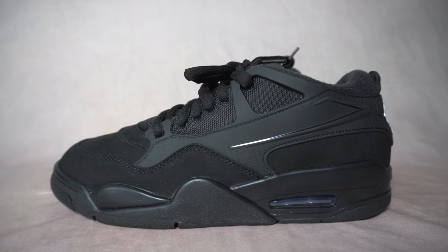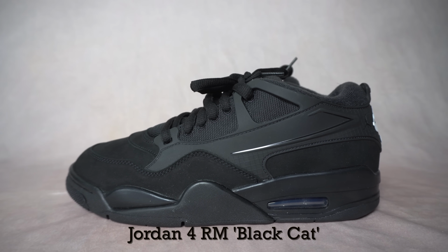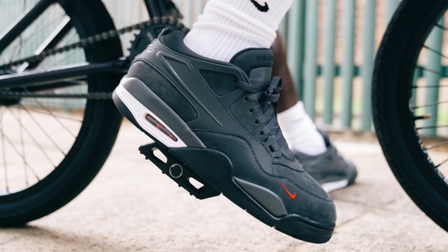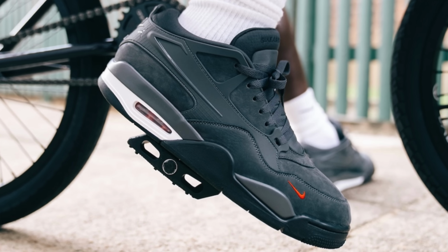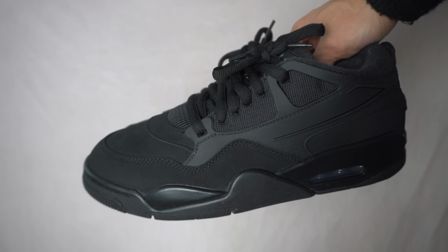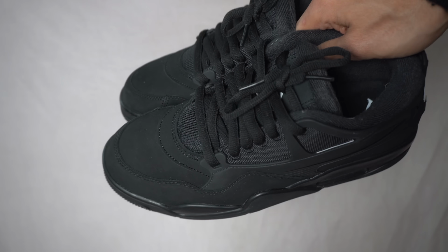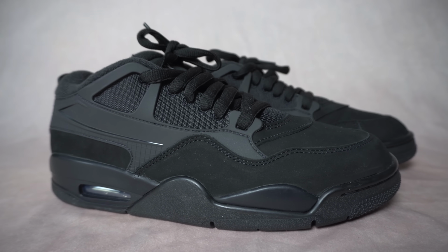I think these are super underrated. This is the Jordan 4 RM in this black cat colorway. This model released last year as part of a collab with Nigel Sylvester, and we've seen a lot of general release versions, but this black one to me is the best of them all. They're not as bulky as a regular Jordan 4, and you also don't have to pay high resale prices for these. They retail for $150.